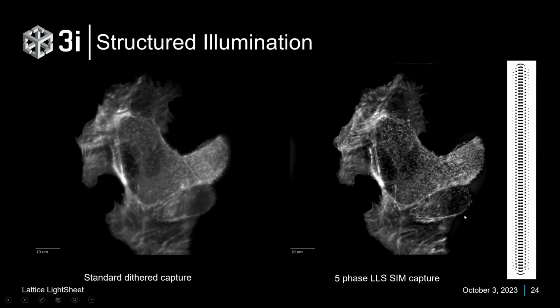It does have to have structure. SIM is not an end-all, be-all technique. You can't SIM a cytosolic protein because it'd be like trying to super resolve a cloud. But for things like actin and mitochondria, it works pretty well. The histones in the previous example work really well. Anything that has a little bit of structure to it works really, really well with SIM.